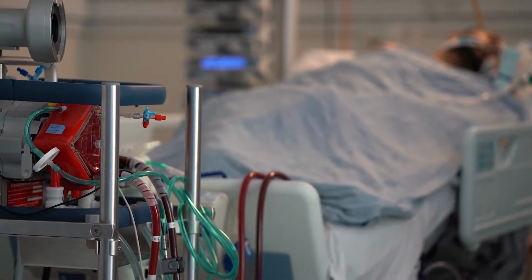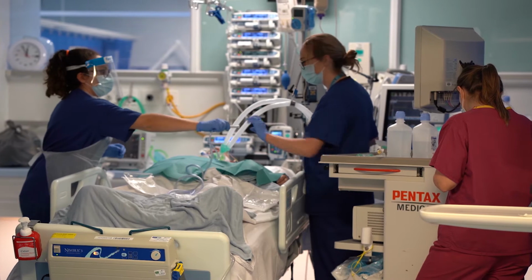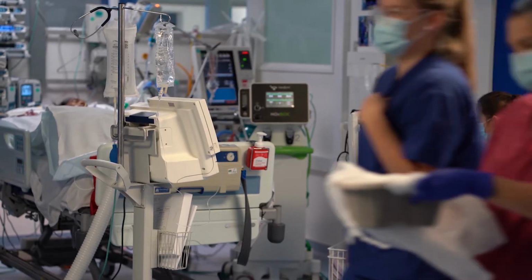The care of the patients is so interesting, it's so unique. You get a really varied workload. You could have a patient on ECMO and inotropes. They might have an open chest still from surgery, or you might have a patient on a ventilator, we're weaning them off, and they need a lot more emotional support, reassurance and input from the wider team.